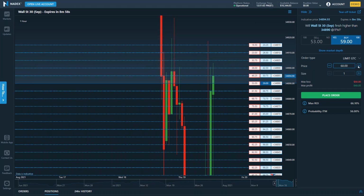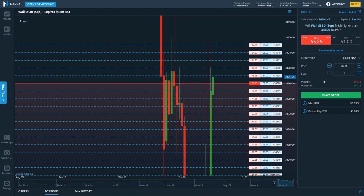If I move this up to 60, my maximum return on investment is ticking around if I were to buy. This is calculating off the offer. If I were to sell, notice my probability of success just dropped. Why is that? It's 100 minus the midpoint, right? Because I'm selling. So if I were to sell this, it's giving me a 44% chance of potentially being true.